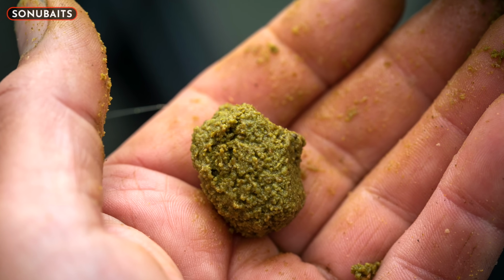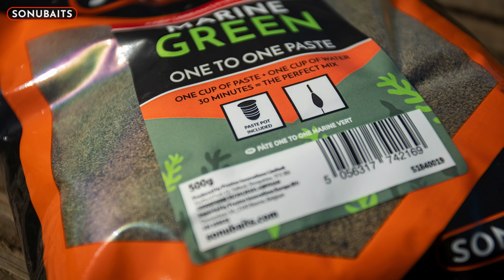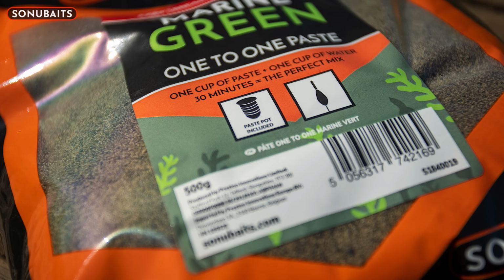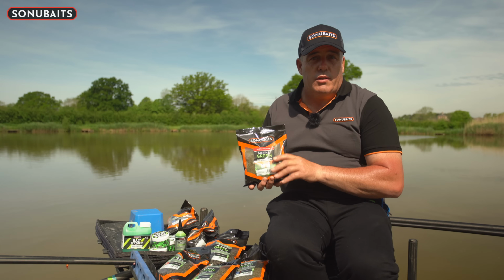This Marine Green 1-to-1 paste is absolutely stunning. They all come with a little pot inside. You can feed them in there. So you don't just get the paste, you also get a paste pot.